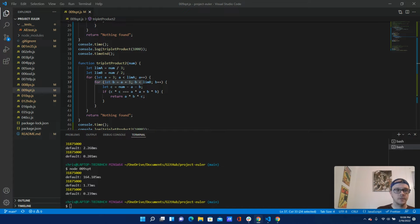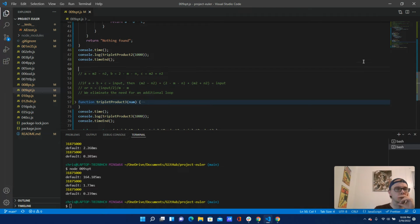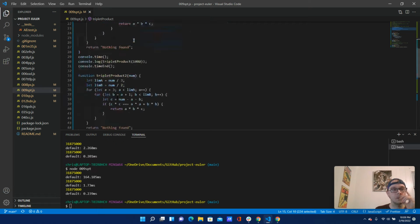So what are our options? Well, as it turns out, some enterprising Greeks long time ago discovered a way to write A, B, and C in terms of 2 different variables, m and n. A equals m squared minus n squared, B equals 2 times m times n, and C equals m squared plus n squared. That's only 2 variables. And we know from up here when we had 2 of the 3 variables, we could write the third one in terms of the other 2.